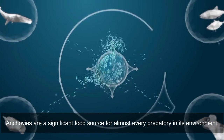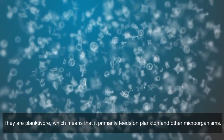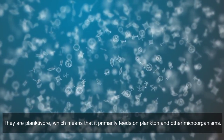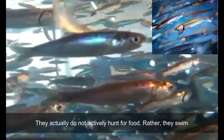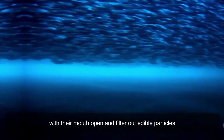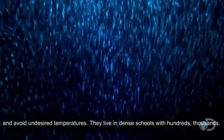Anchovies are a significant food source for almost every predator in their environment, including salmon, shark, seal and seabirds. They are planktivores, which means that they primarily feed on plankton and other microorganisms. They actually do not actively hunt for food, rather they swim with their mouth open and filter out the edible particles. Anchovies spend their time swimming and migrate seasonally to reproduce and avoid undesired temperature.